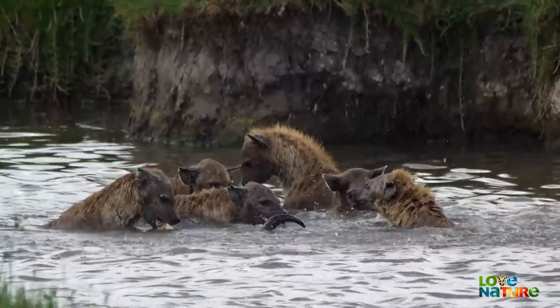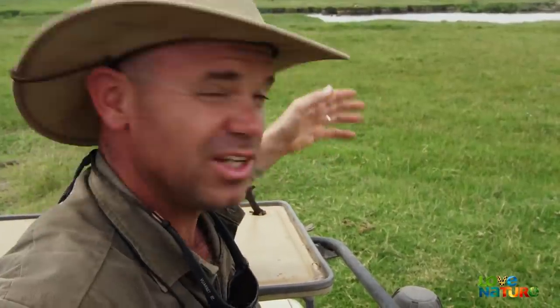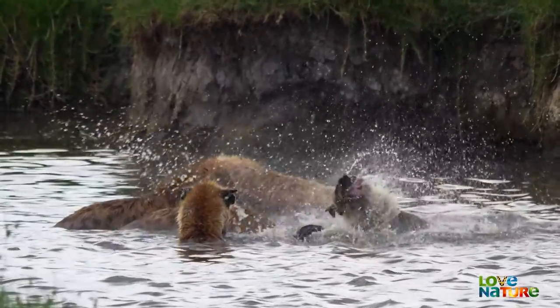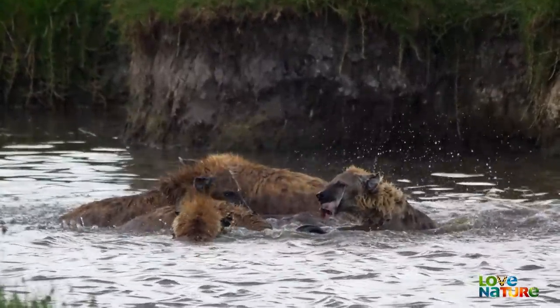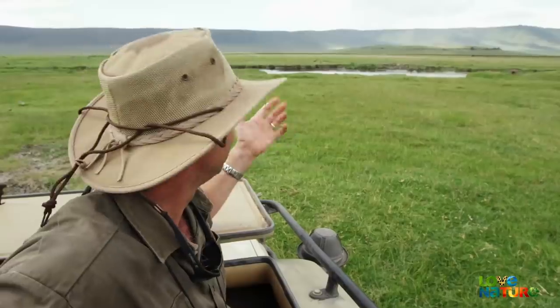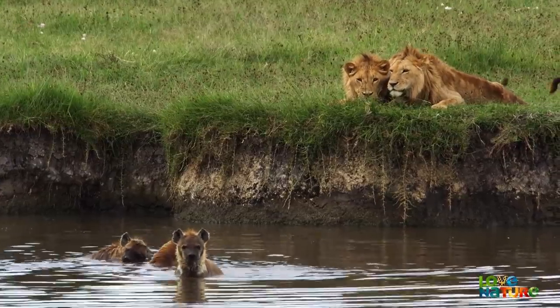And these hyenas must have seen what was going on, and now they are literally diving under the water, completely submerged, to take mouths full of meat. These two male lions are just lying on the edge, basically looking at their food, going for the hyenas.